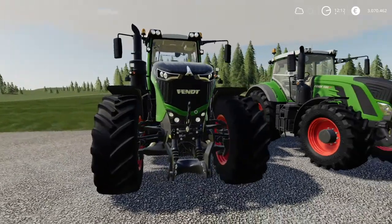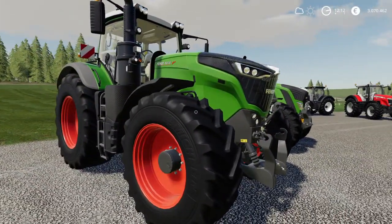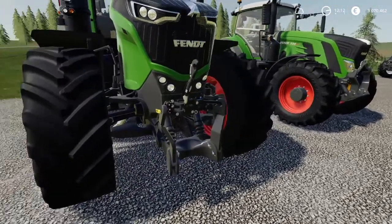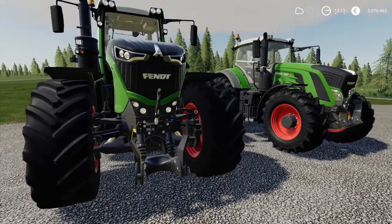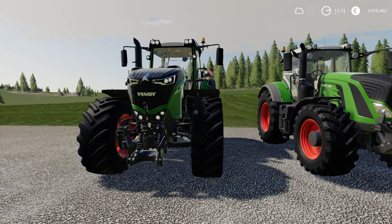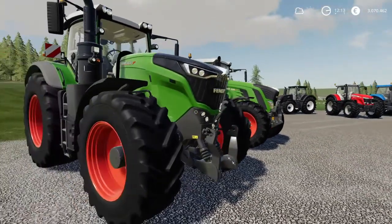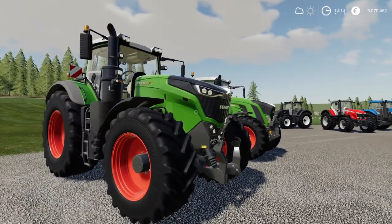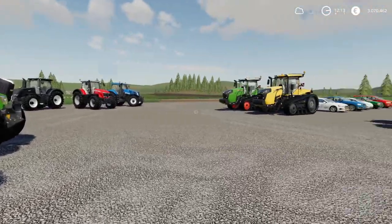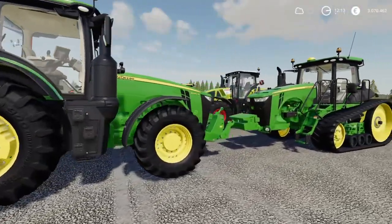With this Fendt, you cannot switch the driver direction, and it only has a front 3-point link, no front PTO. That is the Fendt 1038, but it also can go up to 60 kilometers per hour. So just like the smaller Fendt, it's one of the faster tractors of today's evaluation. Next up, we will move over to these two John Deeres.